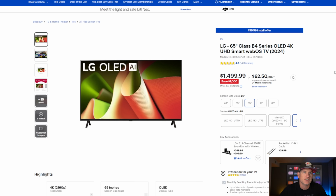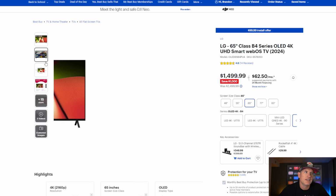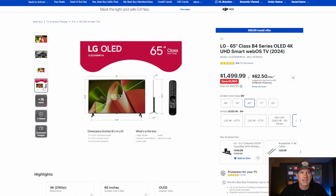probably a great opportunity too, because it's not going to be lacking a whole lot. Now, it's going to have a little bit different processor. It probably only has 2 of the HDMI ports that have 4K at 120, but again, not a huge deal breaker for me, more or less. I'm just trying to figure out if it's going to be a nice OLED TV. It's got that same cool profile that I like about the C4.